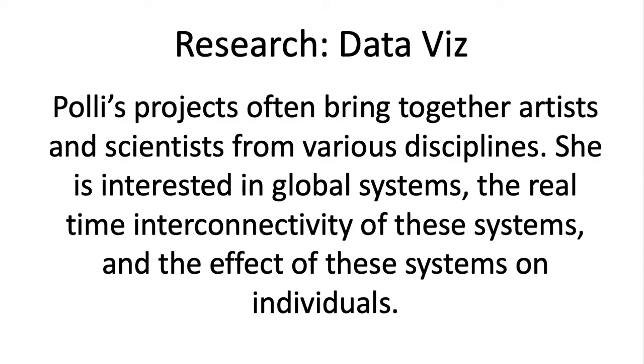Polli's projects often bring together artists and scientists from various disciplines. She's interested in global systems, the real-time interconnectivity of these systems, and the effect of these systems on individuals. A lot of her research is in data visualization and the environment. So she's looking particularly at climate change and pollution metrics in the environment around us, and then transforming that information into artworks.